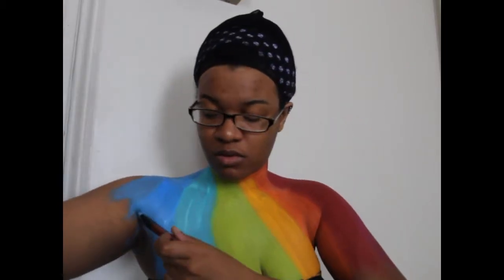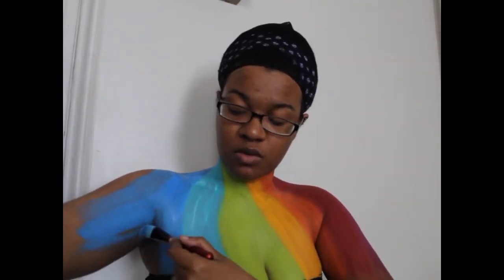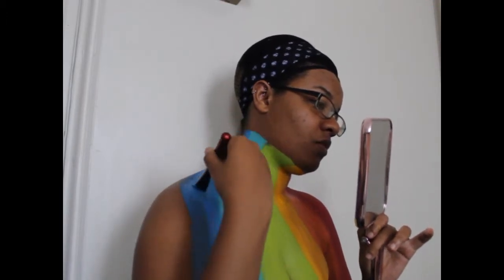Because usually I have that issue with blues, purples, sometimes yellow, but mainly blues and purples. Whites can be the same too, but once you go in crisscross motions, you don't go up and down. Once you get the crisscross method down, you're good. Your paint will come out opaque.